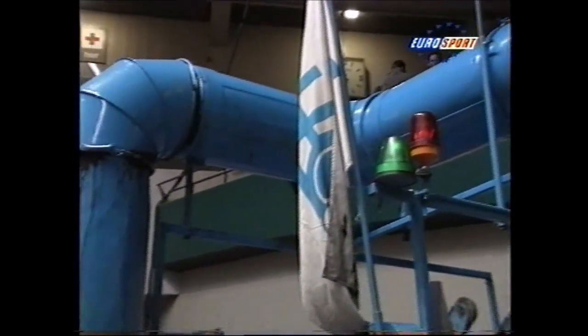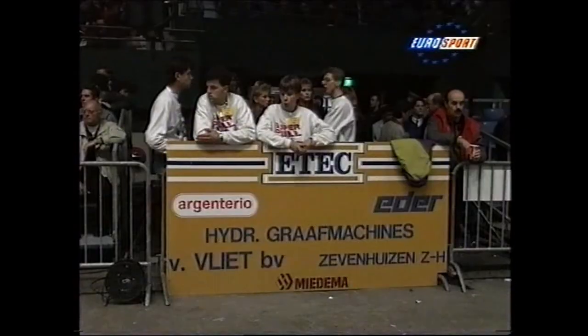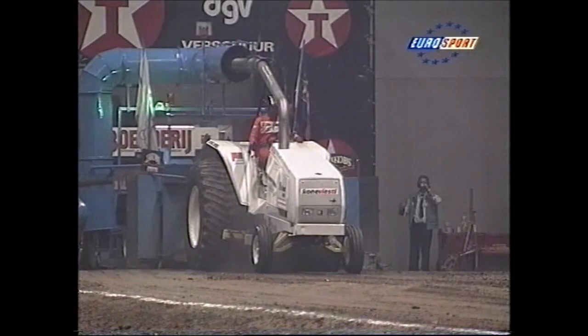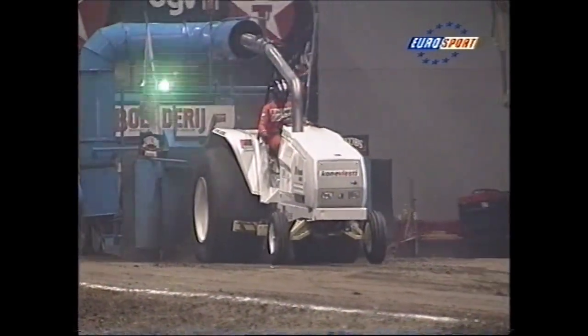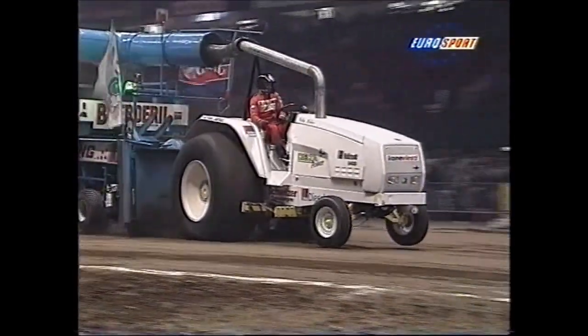Now, these tractors use heavier fuels, so this modern art type of construction, which is bolted to the sledge, is connected to a big flexible hose, and the gases from the exhaust stacks are piped outside. The extraction unit makes a whining sound that you'll be able to hear, and we start with the competitor who has probably travelled the farthest to be here, Pekka Hurleby from Finland. This is Delta Power.